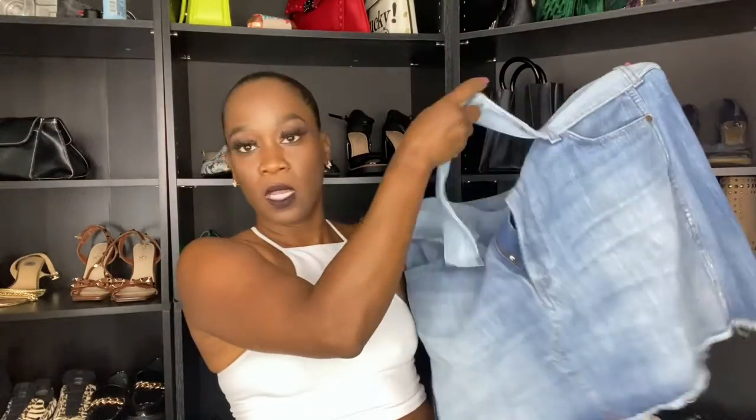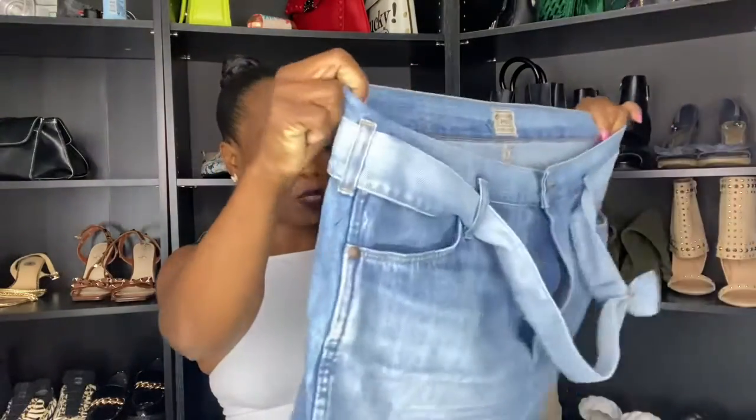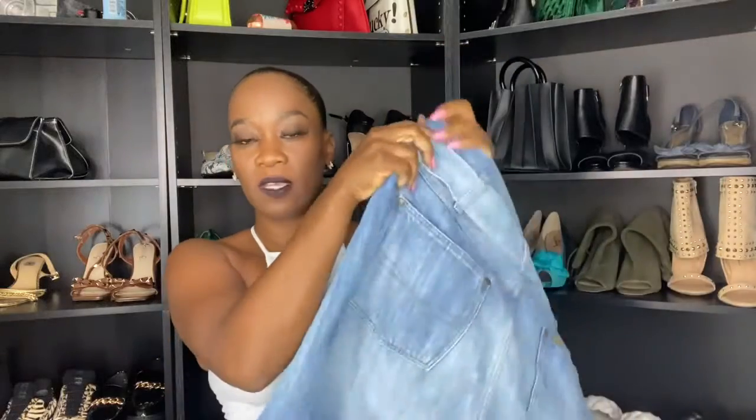It has this nice drawstring belt. Wash of the denim is really good. And then the style of it is really nice. I have to fix the zipper. That's fine. And plus, I'm going to get it taken up in the waist.